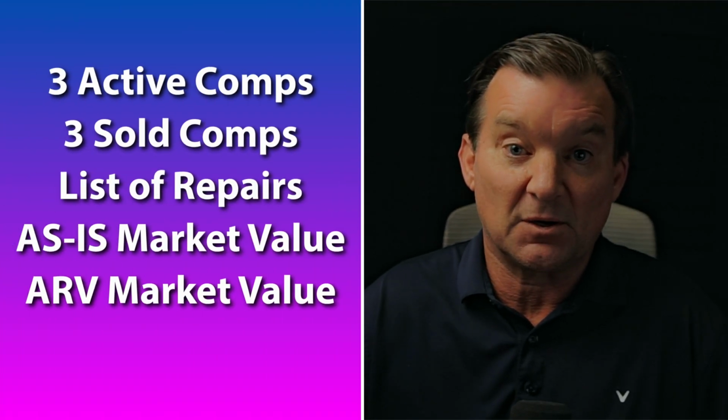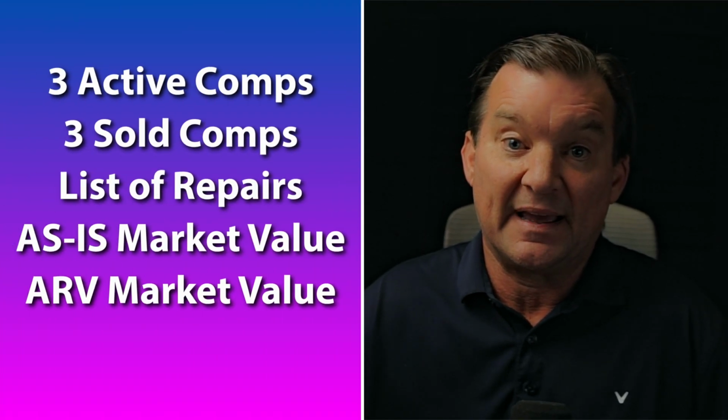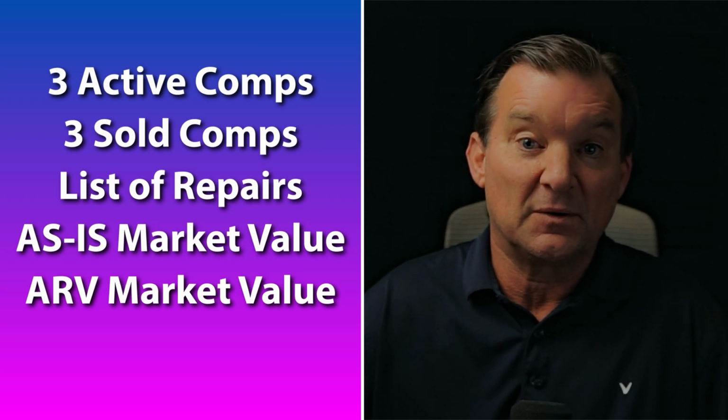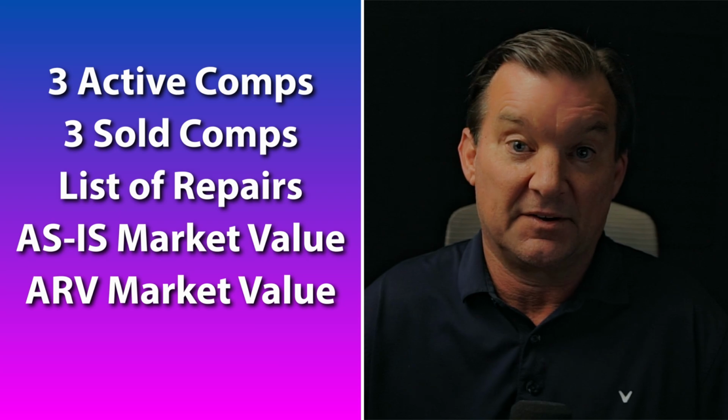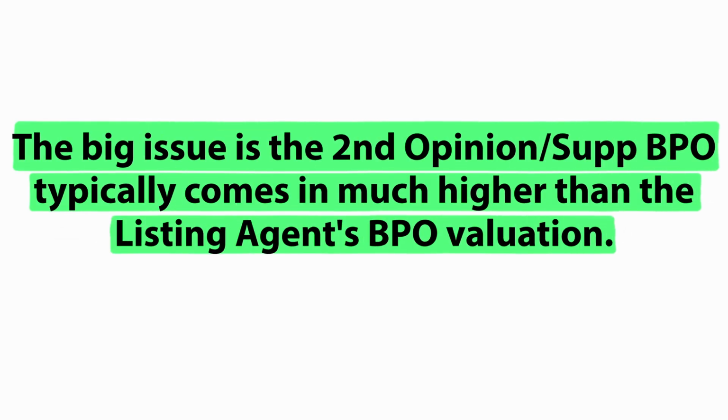Now the interior, they're supposed to go inside the property and do the exact same thing the listing agent is going to do. They're going to pull 3 active comps, 3 sold comps. They're going to list all the repairs needed. They're going to give the bank an estimate of the repair cost. They're going to give them an as-is value, and they're going to give them an after-repaired value, exactly like the listing agent does. Well, the problem is that typically, and this happens 99.9% of the time, the listing agent BPO is going to come in much lower than the secondary BPO.